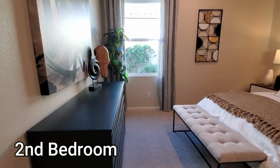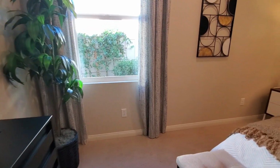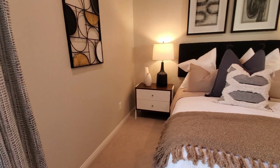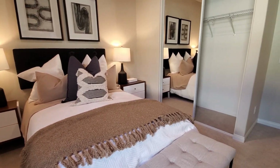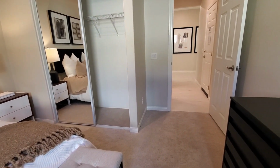This second bedroom features a window, carpeting, and a closet. The residence is equipped with both heating and air conditioning, providing you with the perfect environment, no matter what the season.